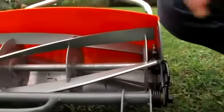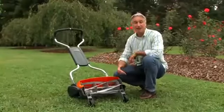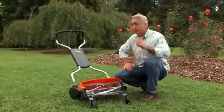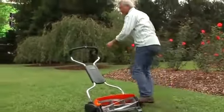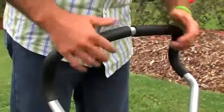Fiskars repositioned that blade, put it in front of the big wheels, and it extends the entire width of the deck. So you can get that nice even cut right up to the edge of your bed. I really like that. And speaking of things I like, this handle. Lots of areas where you can do multiple grip positions, and it's good and sturdy, and you can also adjust the height.